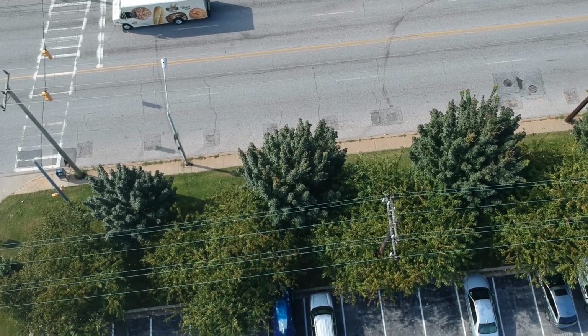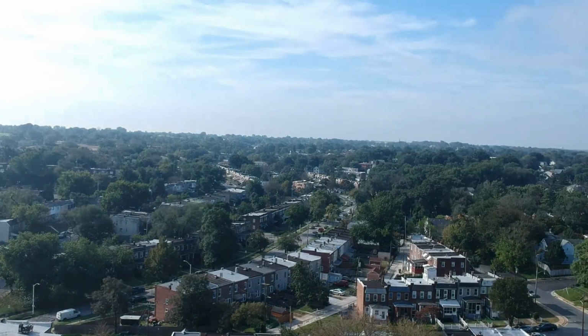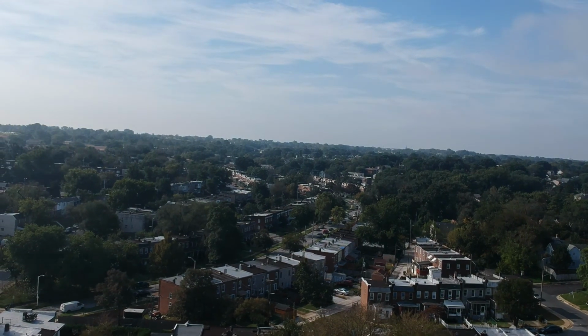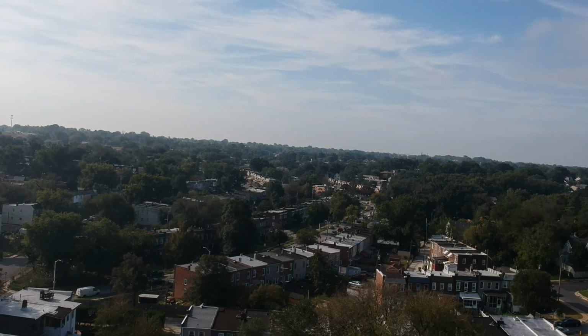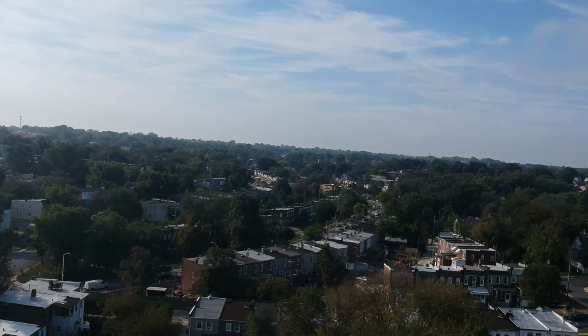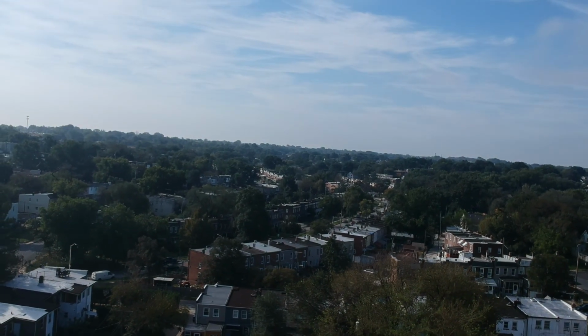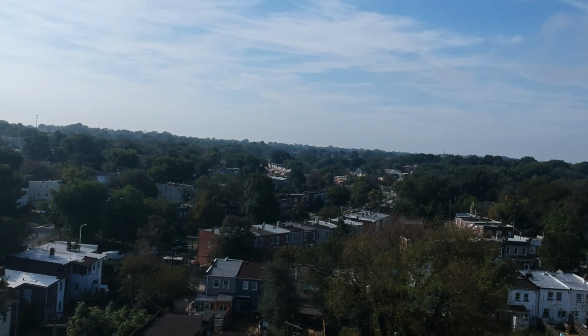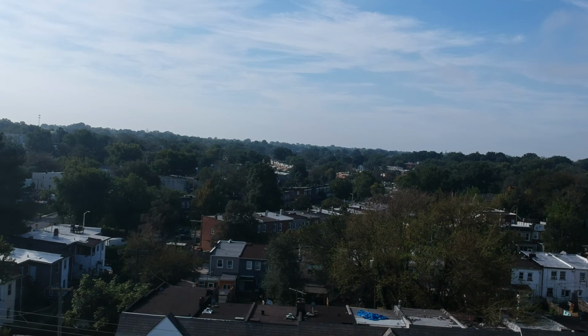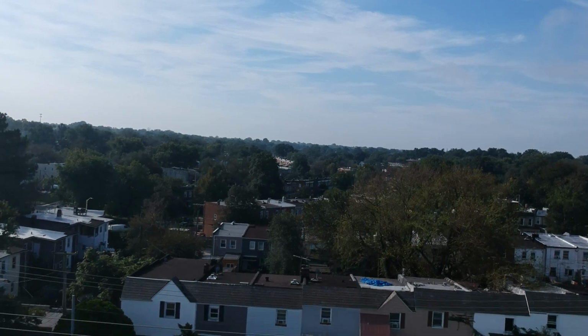This was in October. I think it was like October 3rd or something that I filmed this. So that's why it's still mostly green and lush. Even though we're at the end of October now, and by the time you guys see this, it'll be the beginning of November, and the trees are changing. If not, by the time you see it, they might be done changing.